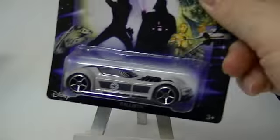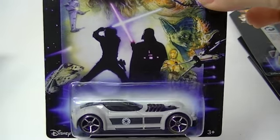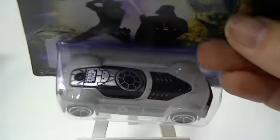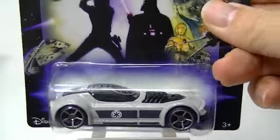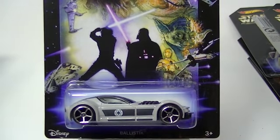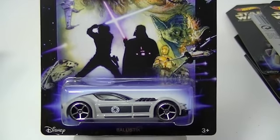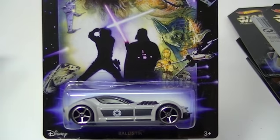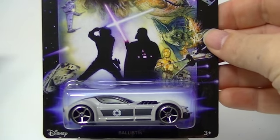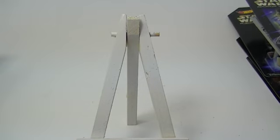Next up is Ballistic. I know this one's been around a while. We got quite a few castings of this one. This one's probably got the most tampo work on it. It's got some cool, one of the only ones that really looks very Star Wars-y. This is Return of the Jedi, otherwise known as the one with Ewoks. Yeah, I like that one. That's got some cool artwork on it.